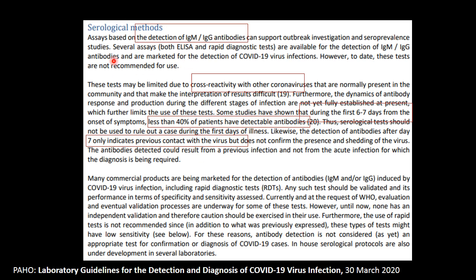The serological methods, the serological test, also known as the rapid test here in South America and everywhere else, detect the antibodies, our soldiers, not the virus. And depending on the time they appear, it should have a correct interpretation. Less than 40% of patients have detectable antibodies during the first 6 or 7 days. So usually, in order to have a positive result, we need to take these tests 1 week or 10 days after the symptoms appear.